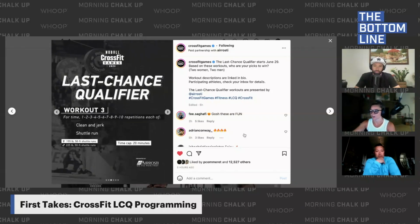Okay, moving on to our third workout for time: 1 to 10 clean and jerks at 155 for the ladies, 225 for the men, followed by shuttle runs again in 50-foot increments. The thing that sticks out to me here is the 20-minute time cap.